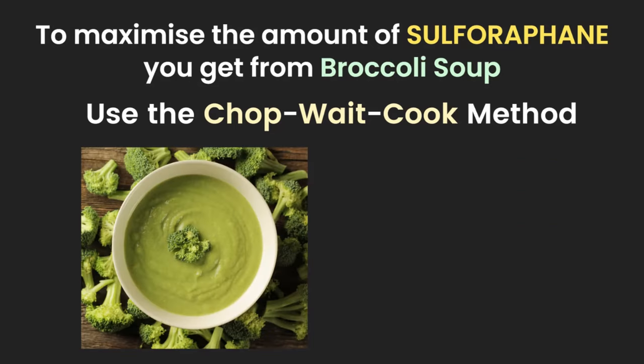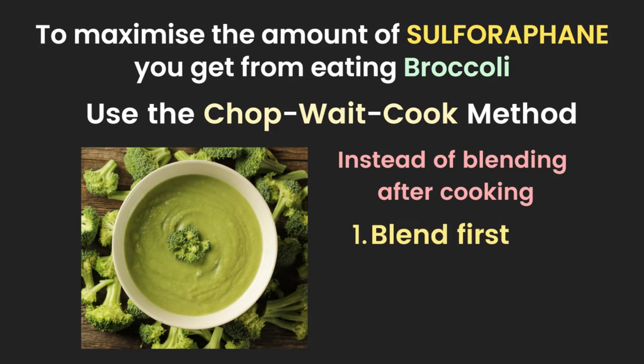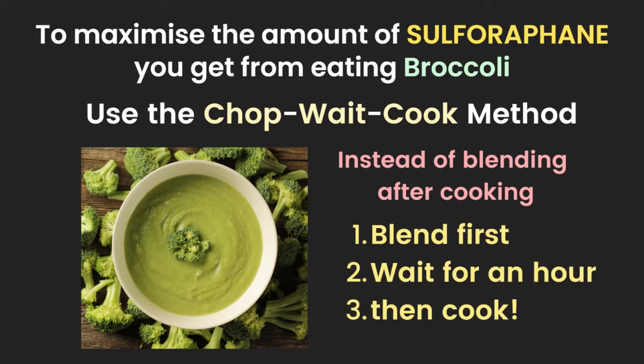For example, when making broccoli soup, if you want to maximize the amount of sulforaphane you can get from it, use the chop, wait, then cook method. That is, instead of blending after cooking the broccoli, which is what is commonly done, you should blend or finely chop the raw broccoli first, then wait for an hour or more before cooking it.